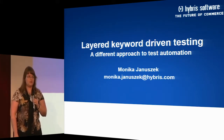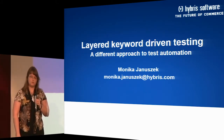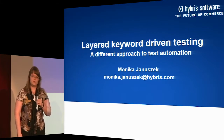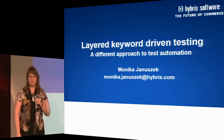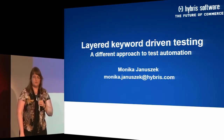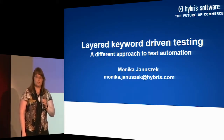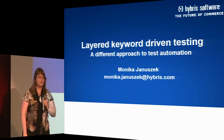We have tried record and replay approach. We have tried the modified record and replay. We also went for some more technical things like, for example, Java combined with Selenium RC. Unfortunately, those approaches did not work for us. However, those failures enabled us to identify two main challenges that we were facing during the automation.